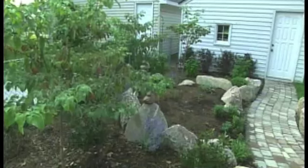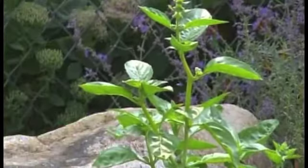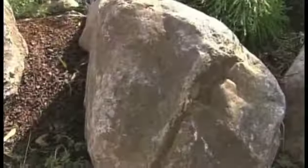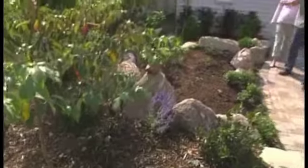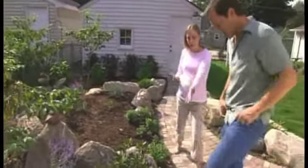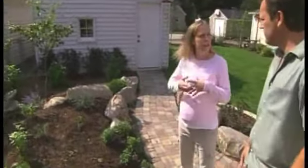We spruced up the unused side yard with a garden filled with a variety of plants and textures. Large fieldstone boulders create some dimension and bring a natural touch to the garden. Lisa, for you, what's the best thing about this garden area? I'm just loving all of the color that's coming in. We've already got a couple of the shrubs starting to bloom, and then just the changes in texture and height, all of that, just so much interest.